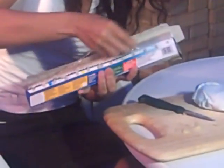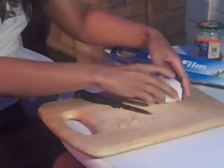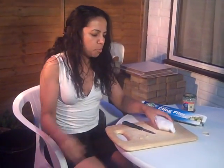I'm having a bit of trouble actually unravelling this, but you get the idea. Wrap the cling film over the ginger, or put it in an airtight container and put it in the bottom of the fridge where you keep your salads and your fresh fruit, and it will stay there for several weeks if you buy a good piece of ginger. So that's it. Thanks a lot.